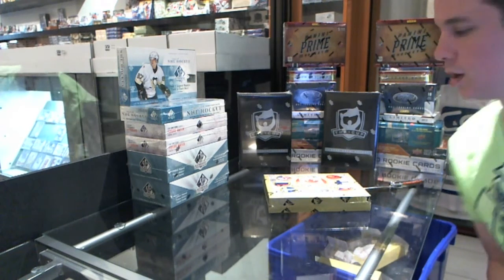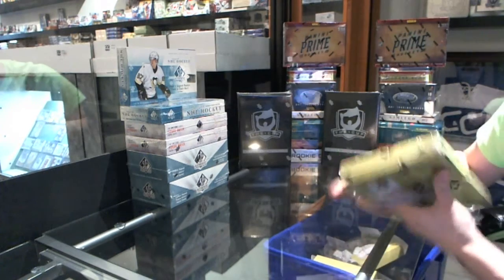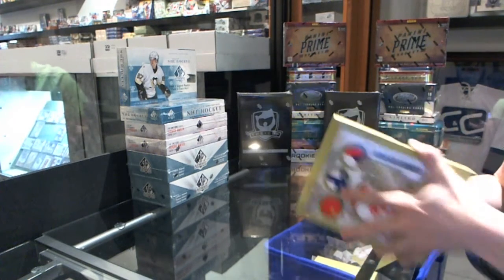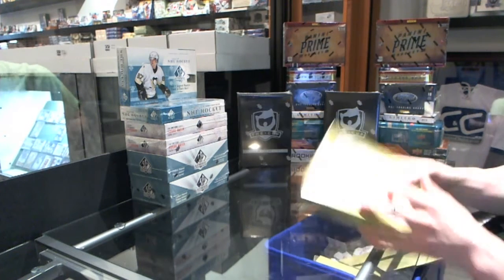All right, here we go. Rocking out of box 11-12, Canada versus the world, for Carmichaelpt. So good luck to you, buddy. I'll do the inserts at the end as per your request.